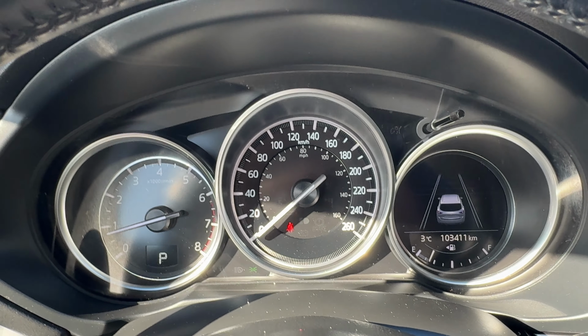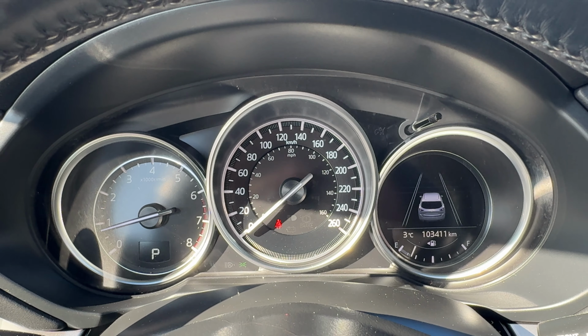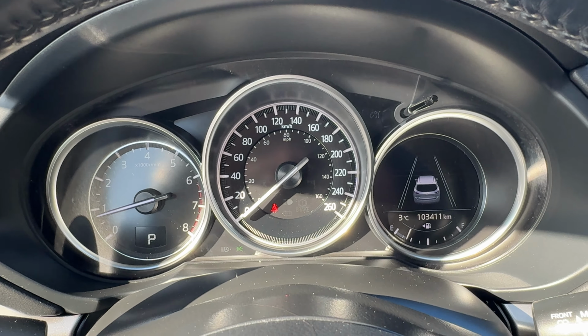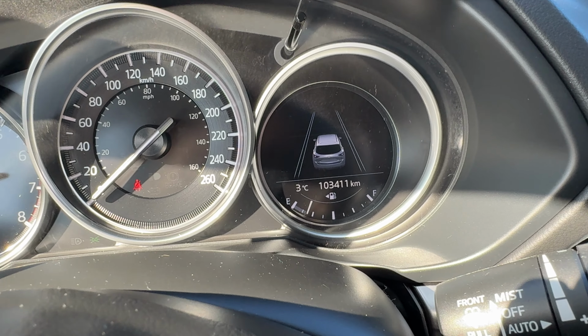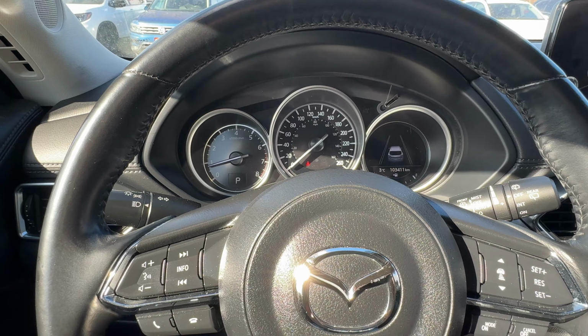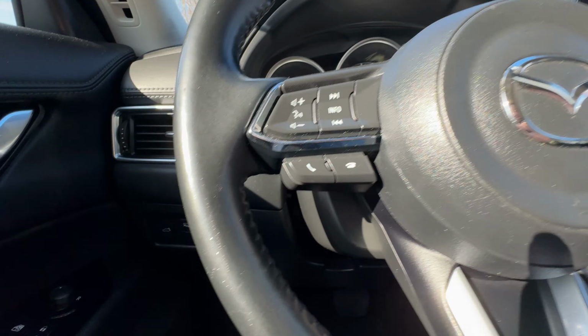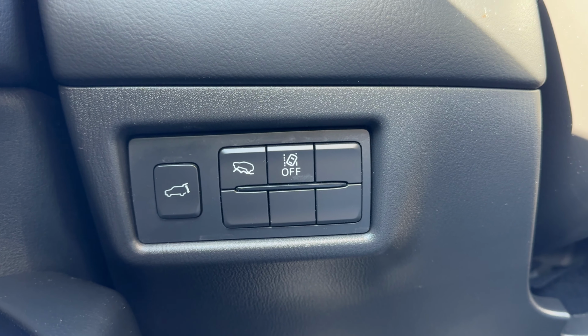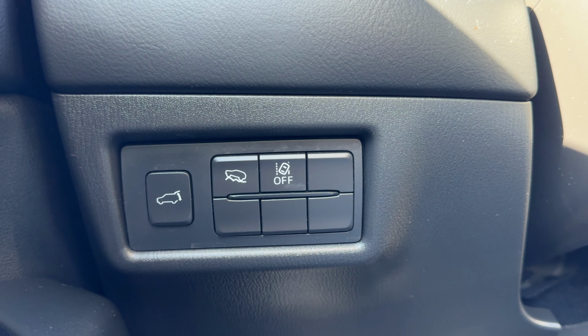Now, I love the center gauges for the Mazda. That 3-style gauge, very European, very reminiscent of like a Porsche. And then we've got 103,411 kilometers on this. So nice low kilometers for the year. And as you can see, in great condition. We've got our power doors over here and our lane keeping assist. You can turn that on or off with that button there.